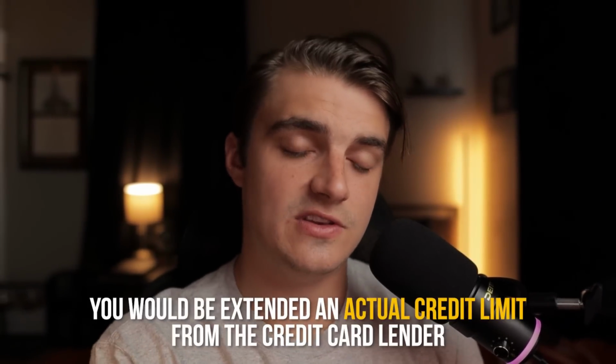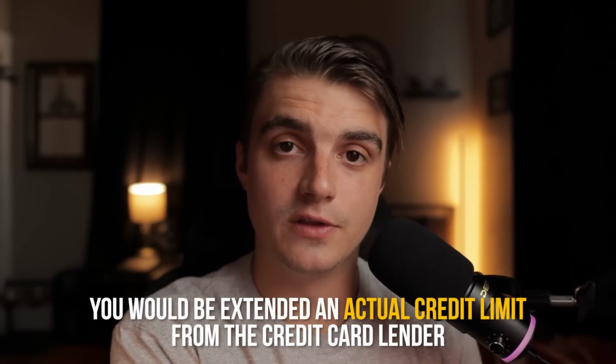If you did have a secured card and wanted a credit limit increase on it without adding to that initial deposit, you could always try to product change or upgrade this card to an unsecured card, because in that case, you'd be extended an actual credit limit from the credit card lender. And then from then on, you could implement these other strategies we're talking about.